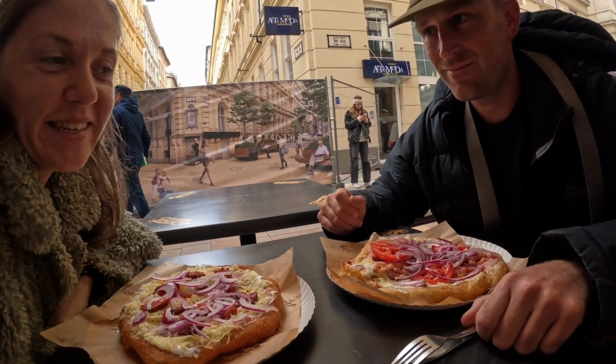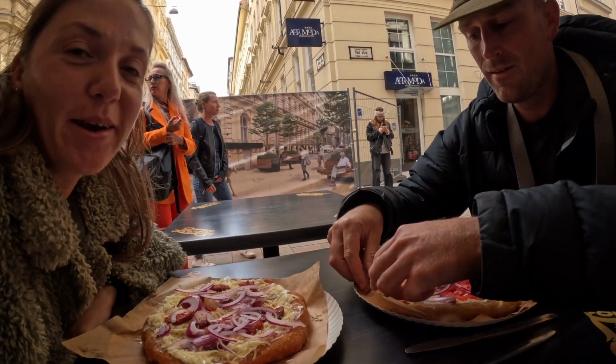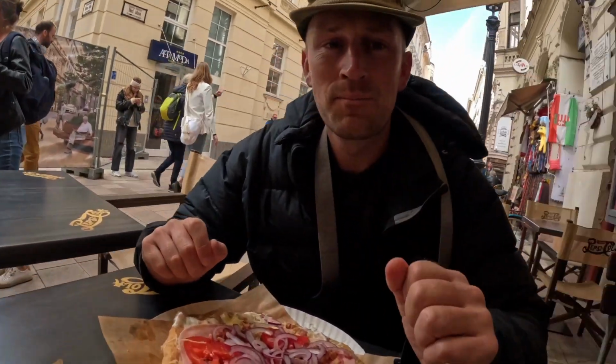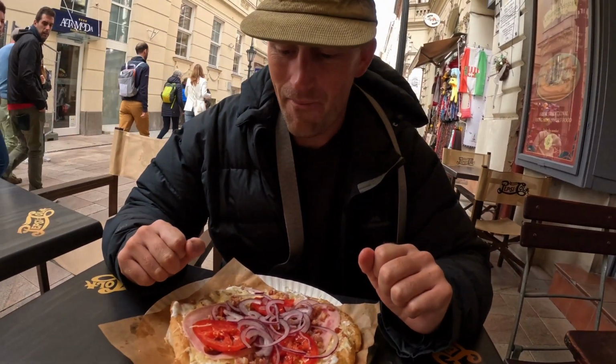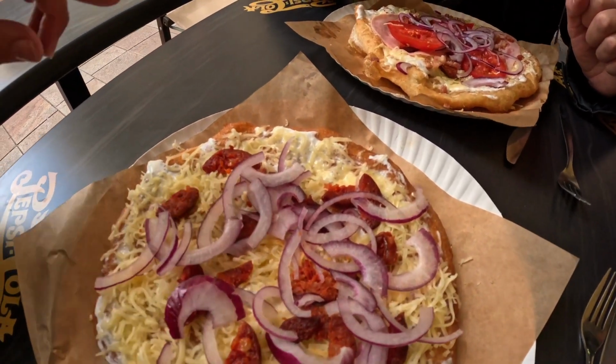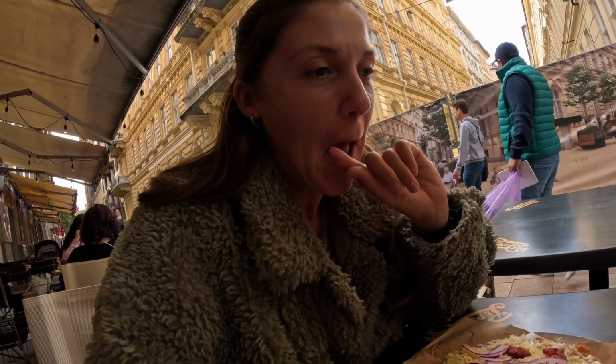So these are langos, and it's basically fried bread with whatever topping you want on. So Morgs has gone, I got the meat lovers, the meat lovers, and I've gone the farmer's favourite. So a bit of sausage, red onion, cheese and sour cream. Cheese and sour cream is the traditional one, but these look insane, so BRB.